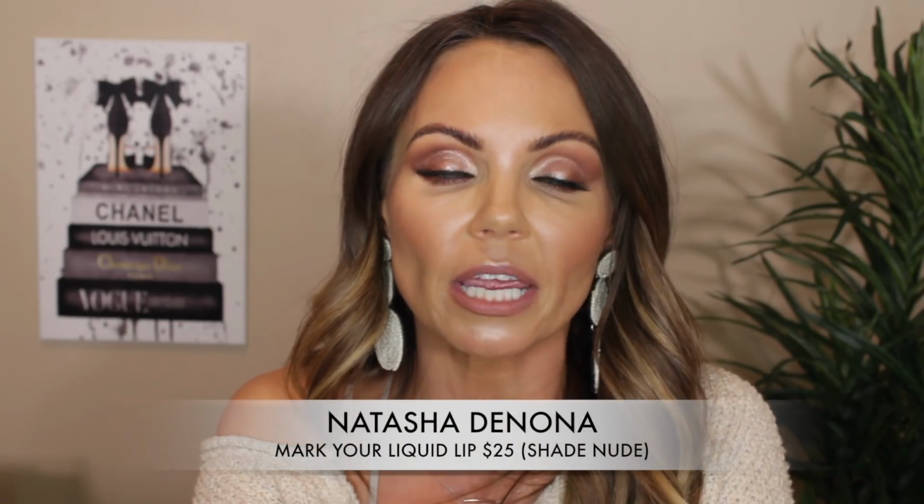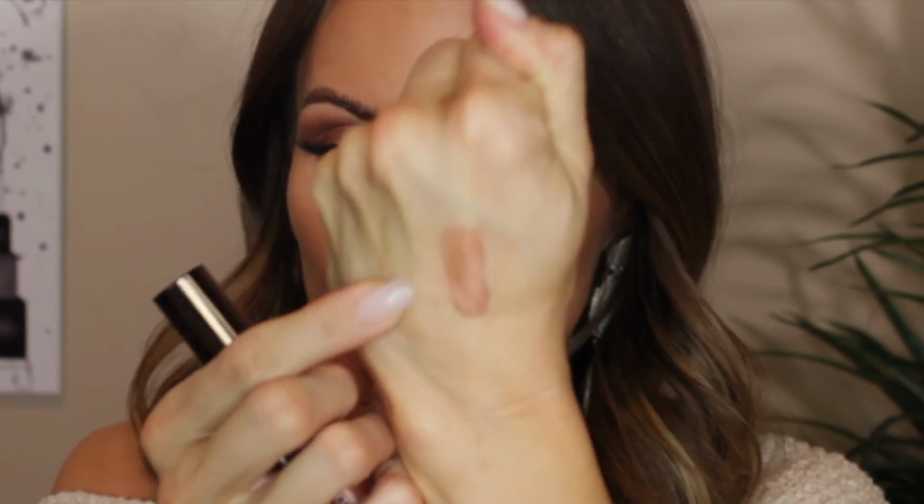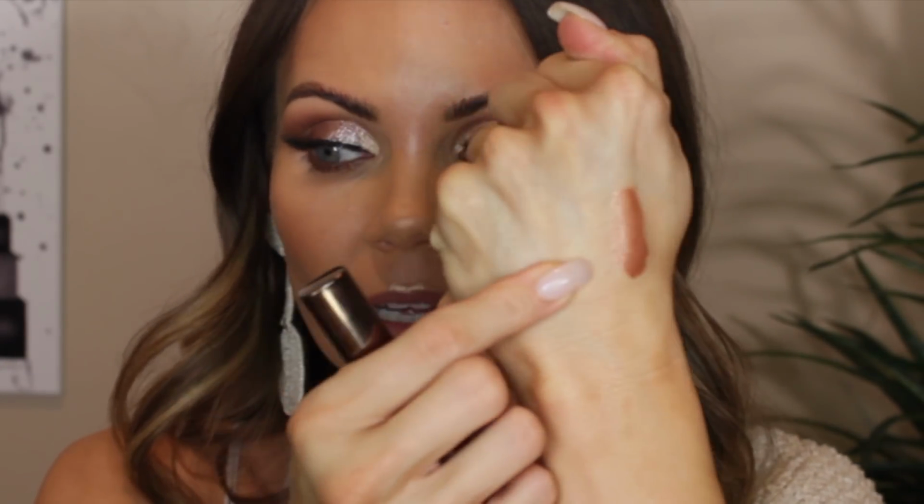The other metallic lip I gotta talk about is from Natasha Denona. So this is called her Mark Your Liquid Lipsticks. This one's in the shade Nude Metallic. Holy smokes. I was actually wearing this in the bronzer, blush, and stuff favorites video. But this is such a beautiful metallic lipstick.